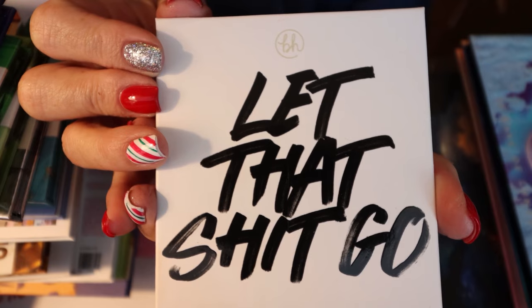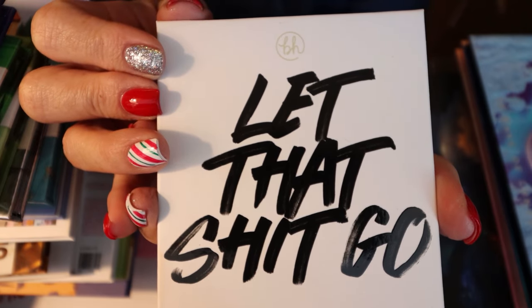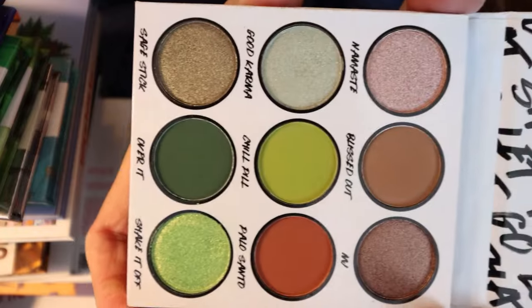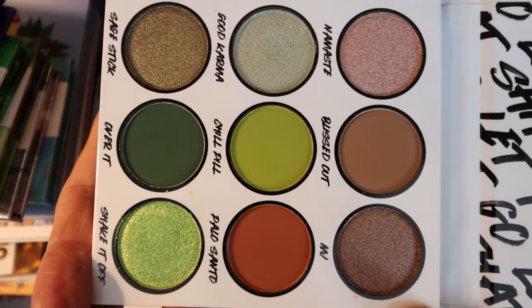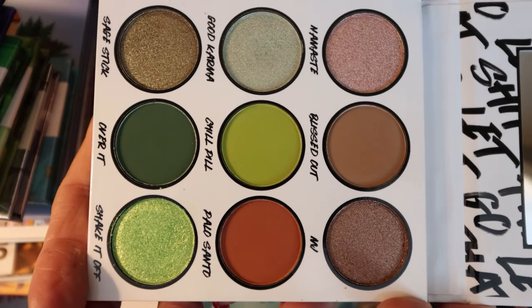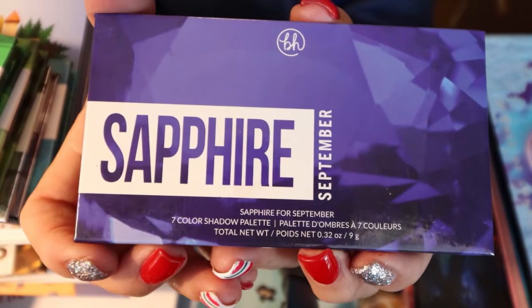And because you can't buy any of these palettes anymore, and honestly, I don't reach for a lot of them, sadly, I'm going to be decluttering a big portion of my BH collection, starting with the Let That S Go palette. I do think this is really pretty. However, I have this color story over and over again and in brands that I just like a little bit better. And then I have all of their Birthstone series that they released last year.